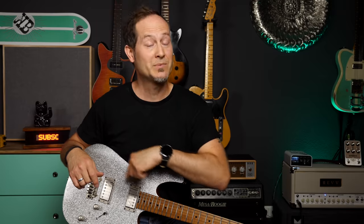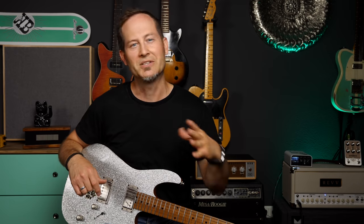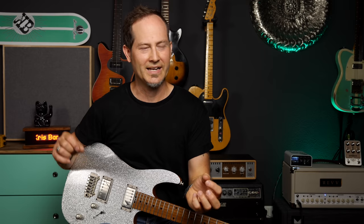EMG and Fishman also make pickups that are active, but do feel and sound pretty much like vintage passive PAFs. Like these ones in this guitar. These are the Fishman Classic Humbuckers, which are active, but do sound like PAFs, just a bit more modern and, well, more articulation and more of a modern, clear tone.